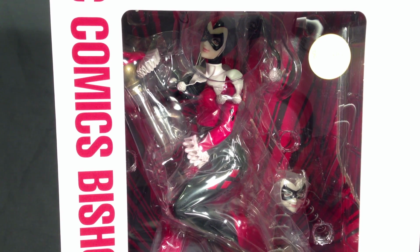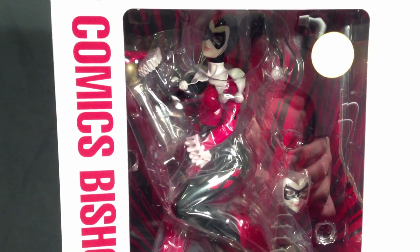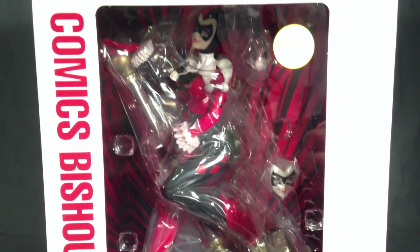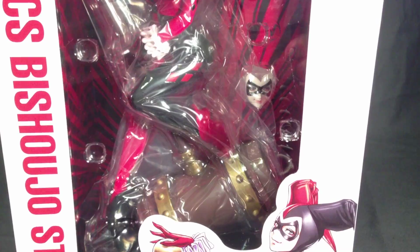I think they also showed Shadowcat, and I'm pretty sure it looks like he's the one that did that as well. So hopefully that's the case, and we can get a whole bunch of Gil-sculpted Bishoujo. Anyway, let's crack her open and take a look.